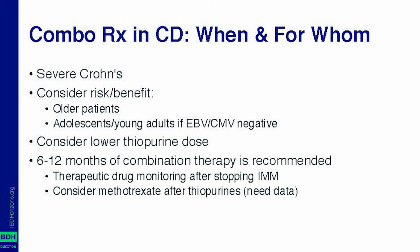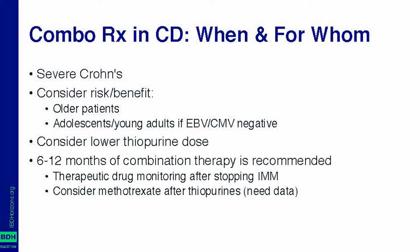Again, we're not talking about 3 or 4 tiny aphthous ulcers in the ileum. And certainly we have to look at older patients and younger patients who are EBV negative and CMV negative as perhaps patients at a different risk that we should maybe tip the balance and not use combination therapy in.